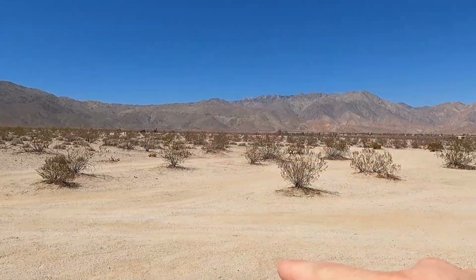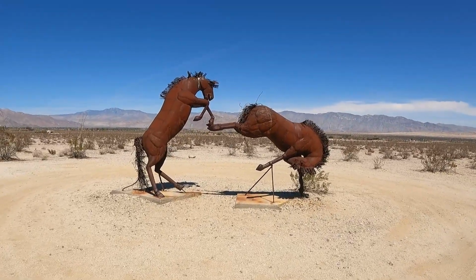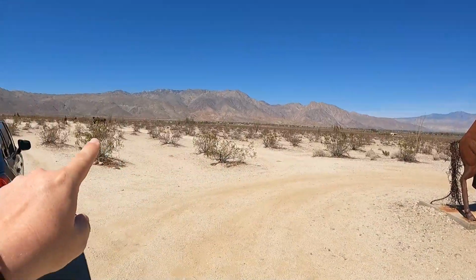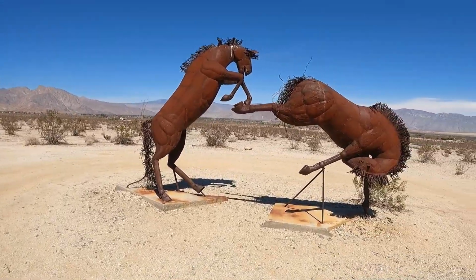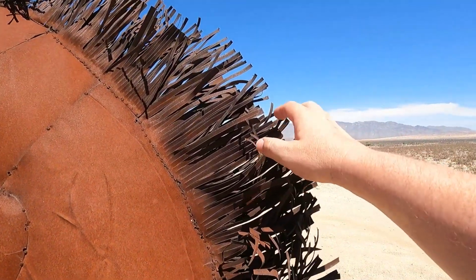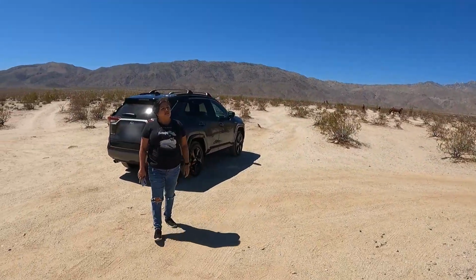So we're gonna head over there after we check out these elephants. Ooh, these are some wild kicking broncos right here. Look, we are right over there with the elephants. We made it to the horsies, and there's some more horsies over there. That's crazy. Their manes and their furs, everything's made out of metal. It looks sharp, and wow. This is kind of a cool little thing out here in the middle of nowhere.